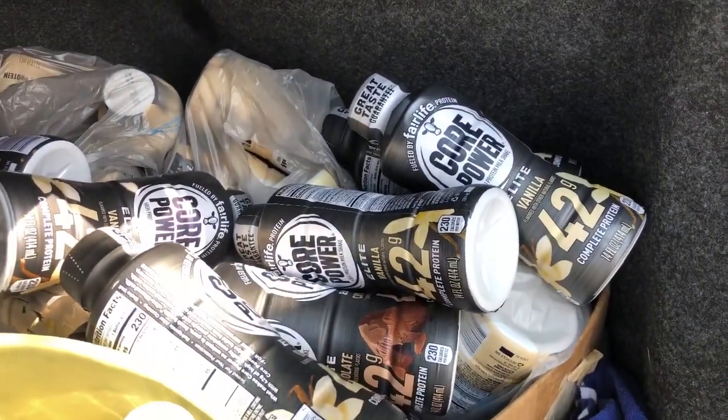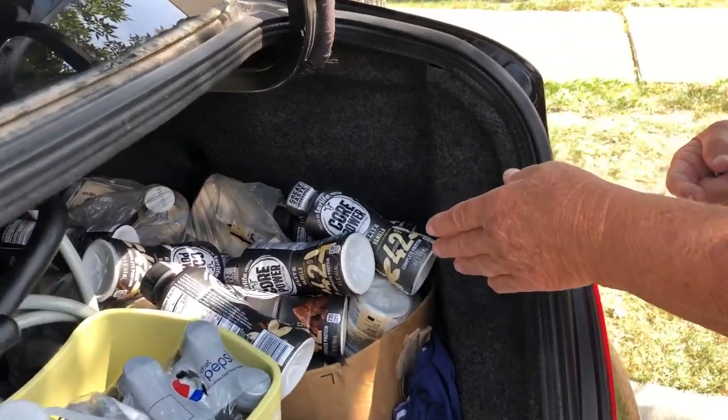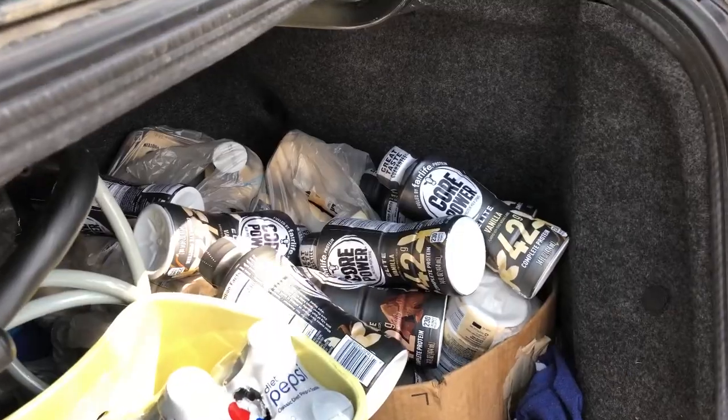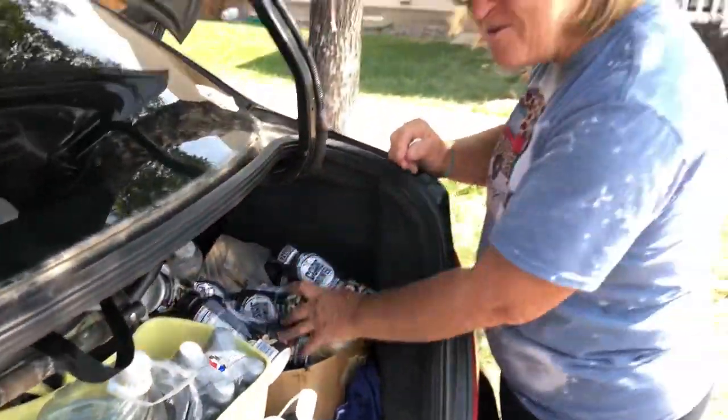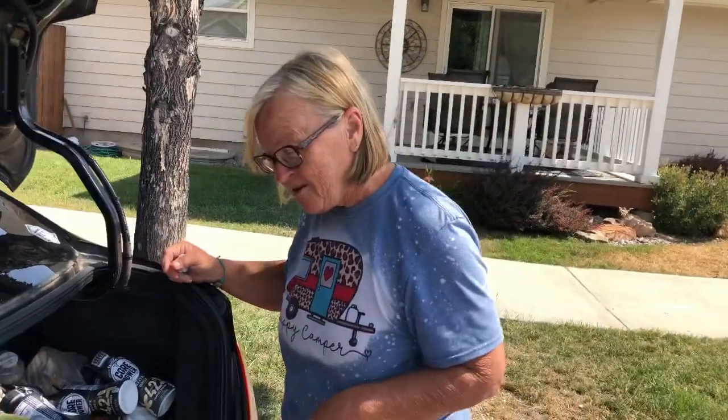Anybody else? Core Power? Anybody Core Power? So twice a day. Every other word out of Sharon's mouth is Core Power. I got chocolate, which I don't like, and the vanilla. So that's two meals a day. This has been an easy trip for food since I'm on the protein diet.